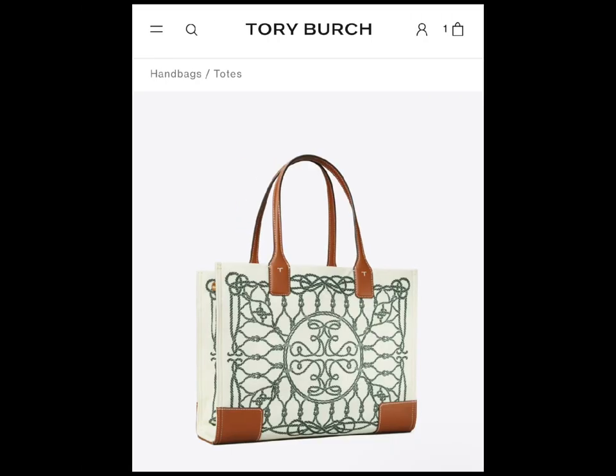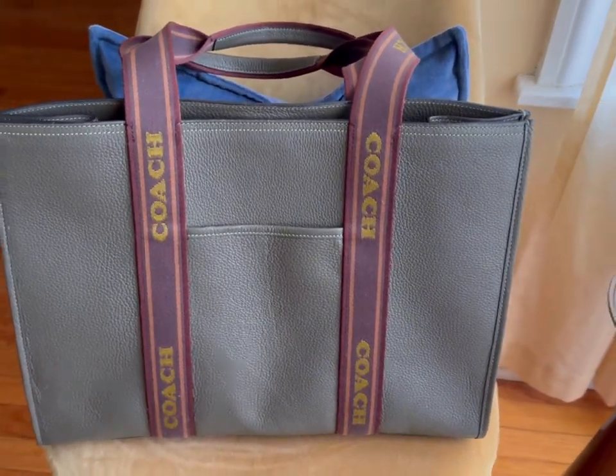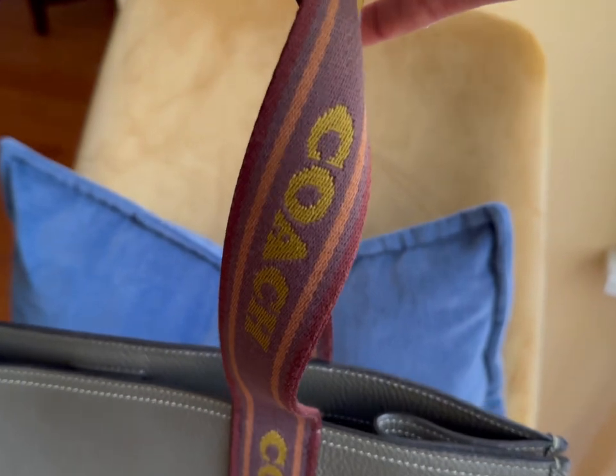Okay guys, so here's the tote bag from Tory Burch that I wanted, but bummer, it's nylon. I thought it was canvas, so I didn't get it. I ended up going to the Coach outlet. I picked up this olive green leather tote bag.